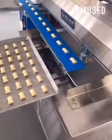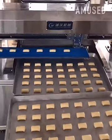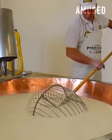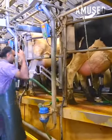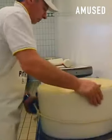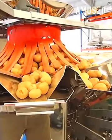Oddly shaped and undersized tomatoes are removed by levers that quickly react. Artisanal Parmesan Reggiano from grass-fed cows is beautifully crafted by hand from start to finish. An incredibly complex sorting and chopping factory machine packages different size bags of potatoes.